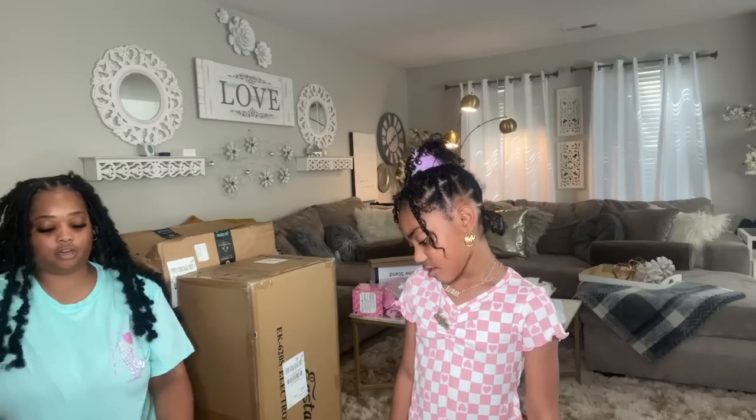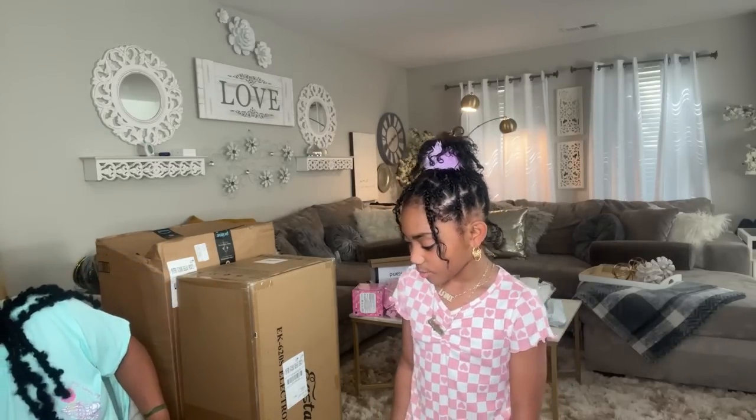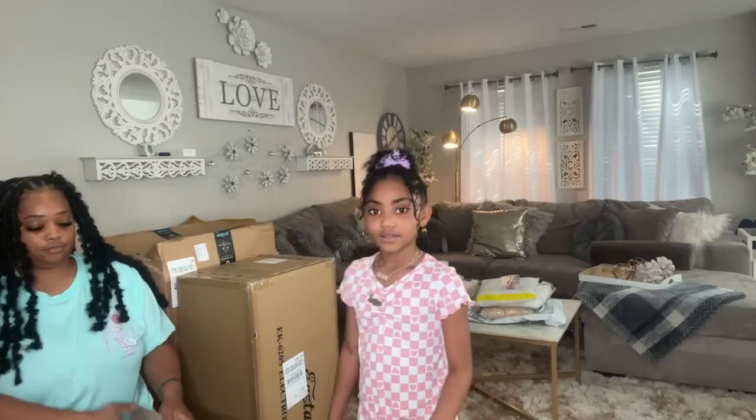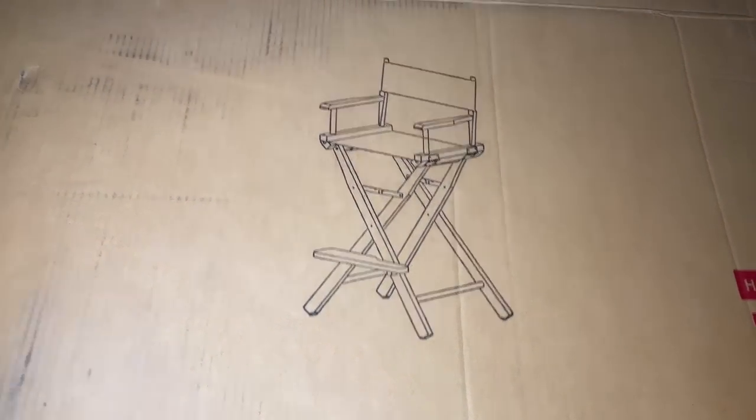What is this? Oh, this is a chair. Oh, I know what it is because it says I have to set it up. So, guys, this one, I'm going to lift it up so they can see because I'm going to have to put it together. I'm going to do it sometime today. Okay. This is one of these set chairs. You know how you be on set, Sarlin. So, I got to take time to put this together.